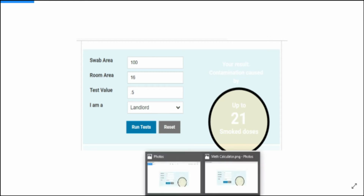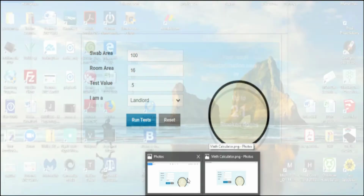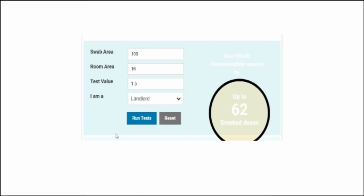Another one I have here, there we go. Now again, 100 square centimeters, same 4 by 4 room, but the test value this time is 1.5 micrograms per 100 square centimeters. And you can see over here the contamination was likely caused by up to 62 smoke doses. So that's an increase on the last one, but still over time this contamination doesn't disappear. It sticks in the walls, gets absorbed by anything that's porous, and just stays there until it's gotten rid of by cleaning.